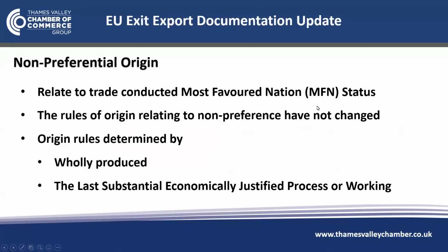So non-preferential origin. With regards to non-preferential origin, these are the rules that relate to any trade that is not related to a trade agreement. So that is trade conducted under the most favoured nation status. The rules of origin relating to non-preference have not changed. There has been no change in regards to the UK leaving the EU in relation to non-preference. They are rules that are used worldwide, and the rules of origin are determined by wholly produced products or those products that have had a last substantial economically justified process or working that has taken place on them.